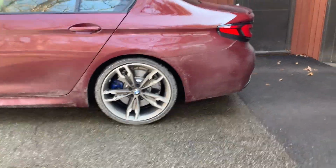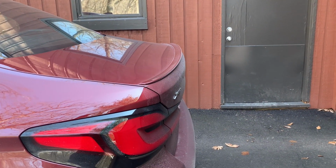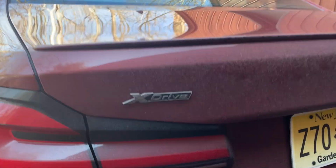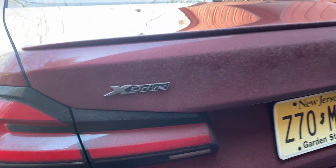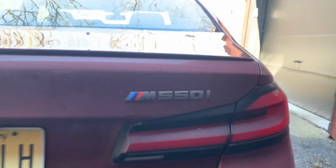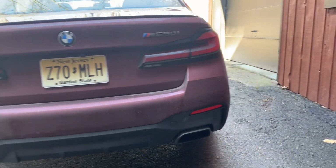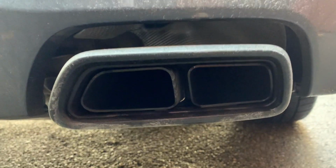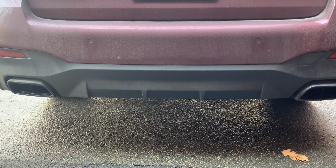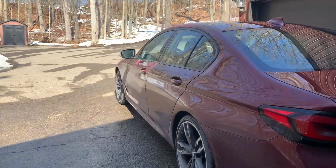Another neat trick of the M550 is this nice subtle little spoiler right here. I like that it's just a nice little thing, tasteful, nothing too loud. They do like you to know that it is an xDrive. It is standard with all-wheel drive, and that's in fact the only way you can get the M550i. You do get these two big exhaust ports, but they're actually quad tips. You just have to look a little bit deeper inside. And you've got this tiny little faux rear diffuser thing going on. I mean, that's virtually nothing, and obviously just there for cosmetics.